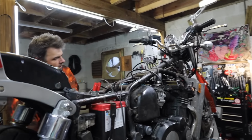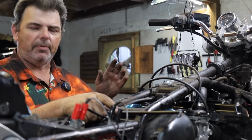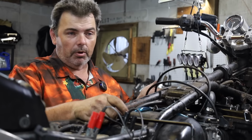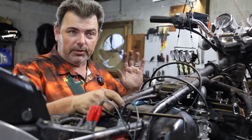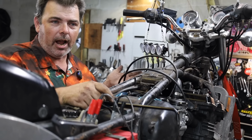That sounds cleaner. Now we gotta let it warm up all the way because you never set your carb sync before the motor's totally warmed up. If you want it to run good and run smooth for the first 5 minutes when you start the bike, sure, go ahead and do it. I'm worried about what it's gonna do after I've been riding it for 50 miles.